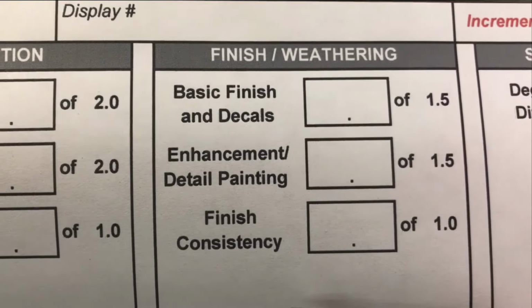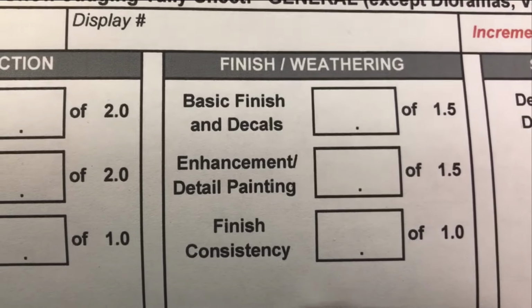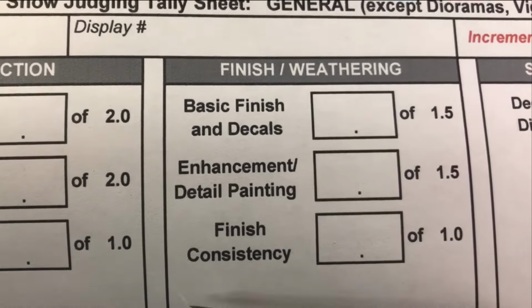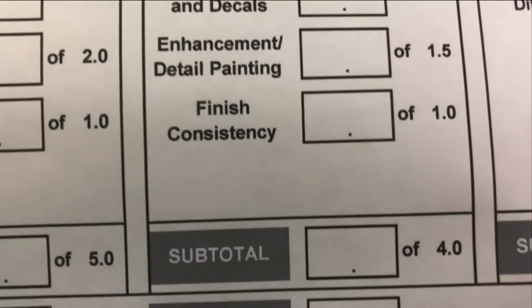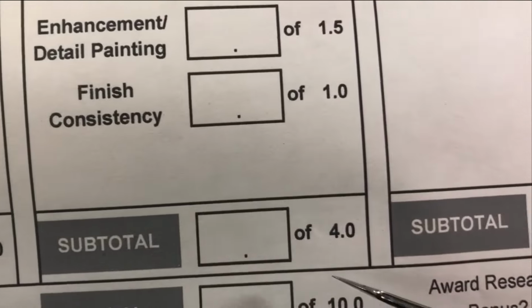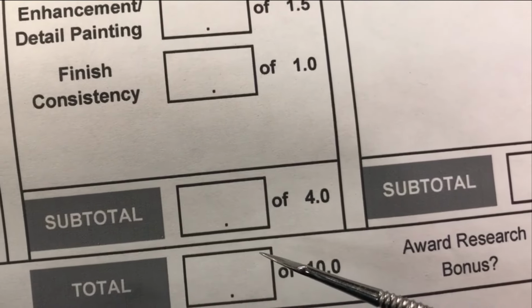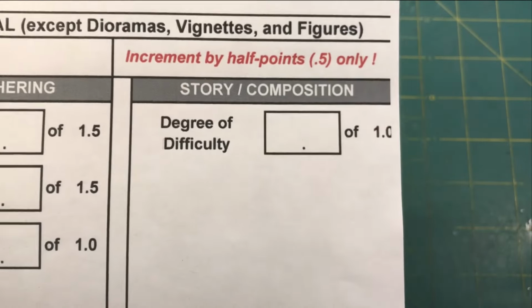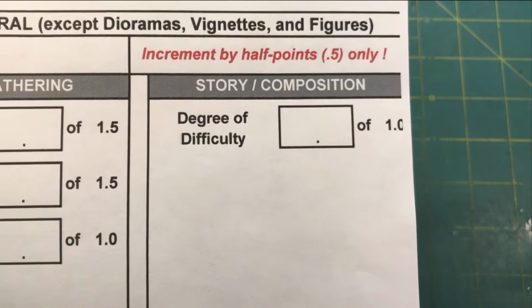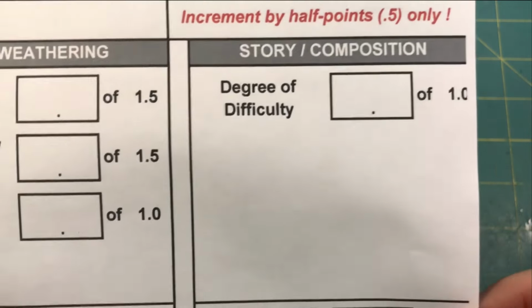And this is where I also think the other models in the display could help, because they could see the consistency of the body of your work by using the other models. And I think that was pretty good. And then, of course, your total perfect score would have been a 4.0. And then the story or composition or the degree of difficulty, and you had a 0.5 or a 1.0.